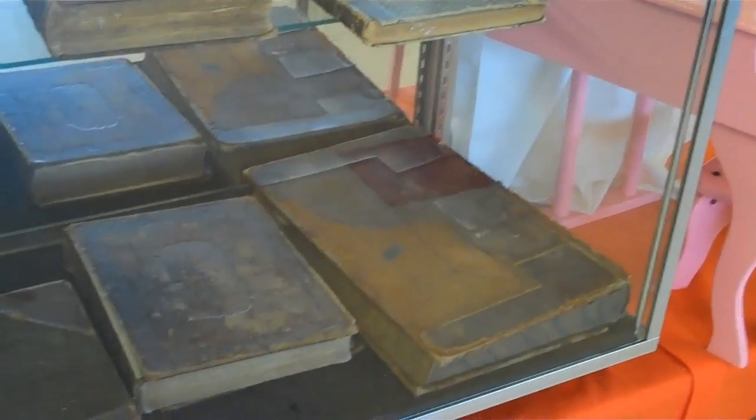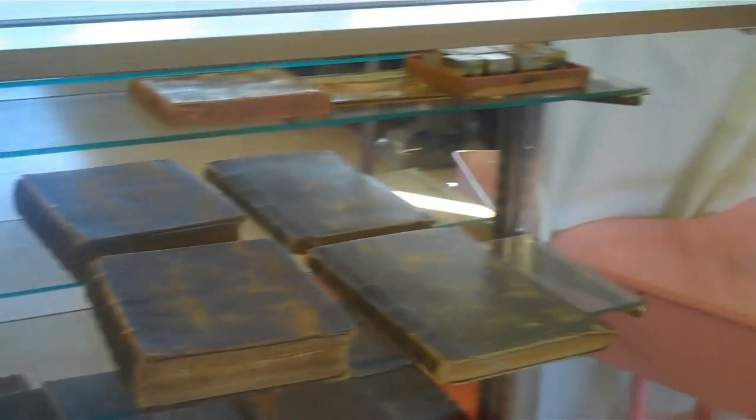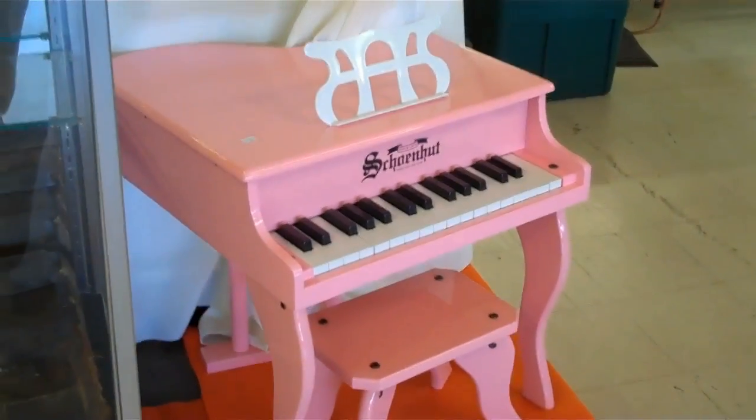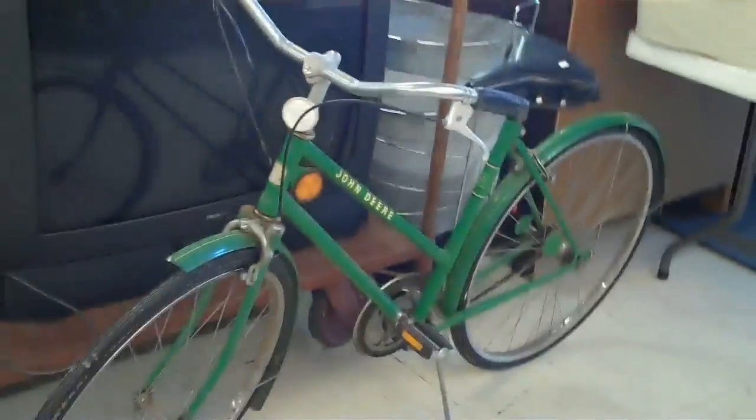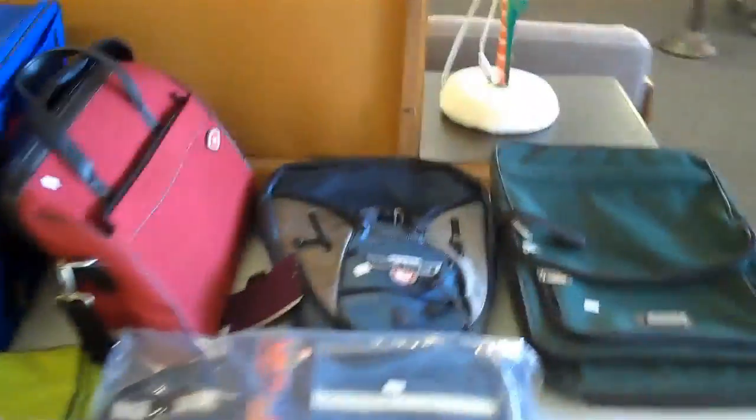Nice shelving units. Also in are lots of items from a Wilmington prop house. Local items used in all sorts of movies. Some really, really old books in our case. Leather bound, beautiful plates in them. There's a pretty little child's piano right there. And look at that, a John Deere bicycle. Bet you haven't seen too many of those. That was also used in the movies. Lots of brand new luggage and cases and all sorts of great items.